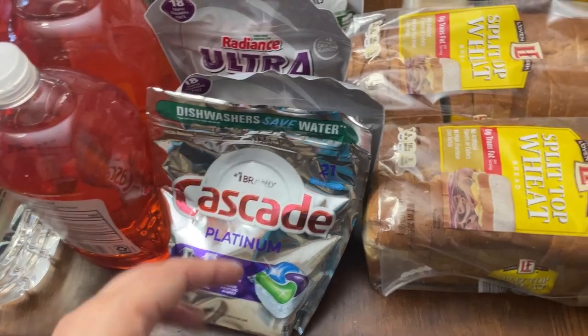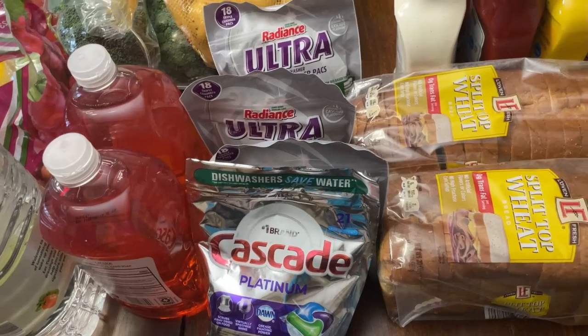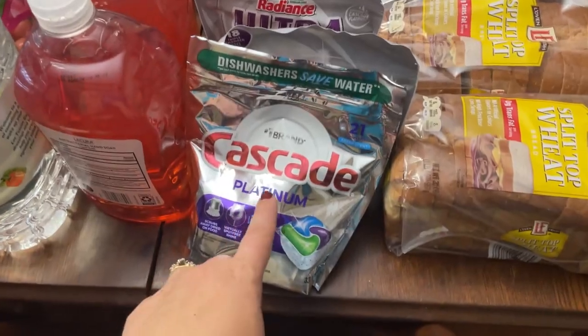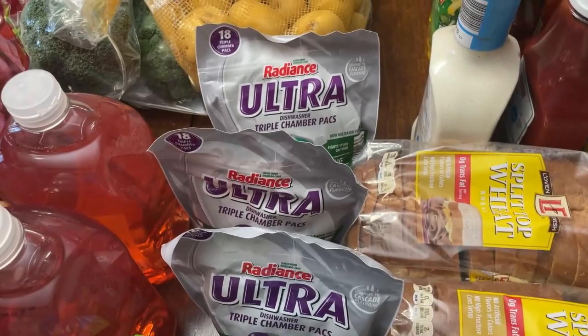And then we were out of dishwasher pods. And so that was one big reason I went tonight. I usually wouldn't go on a Saturday night, but we needed dishwasher pods or we weren't gonna be able to run our dishwasher. Now you might be wondering, why do I have a Cascade in here? Because Aldi does sell Cascade, but then the rest of them are Aldi brand.